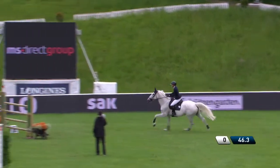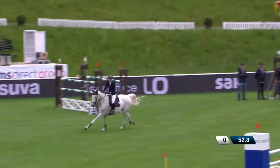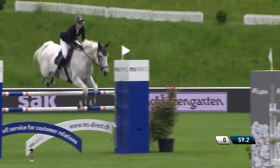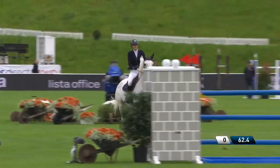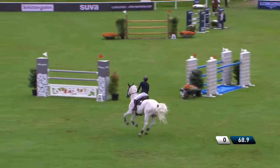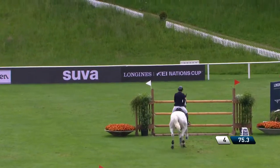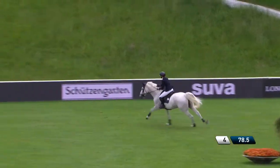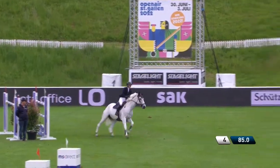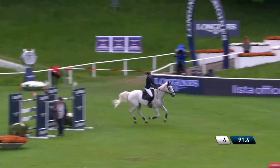And going very nicely indeed in the Land Rover Speed and Handiness class so far, and really keeping the pressure up. Beautifully through the double. Now this difficult turn back to fence 13. Steadies up. Despite being cautious, didn't get high enough. It's got the four to add for Elin Ott.